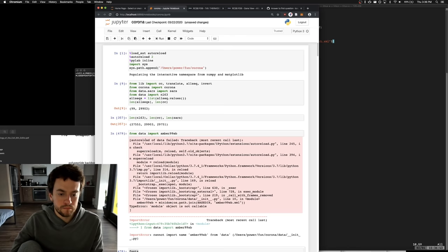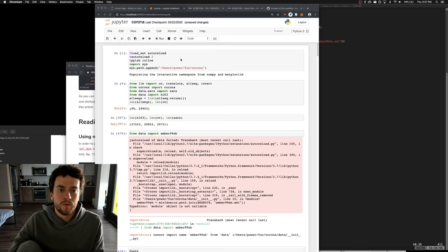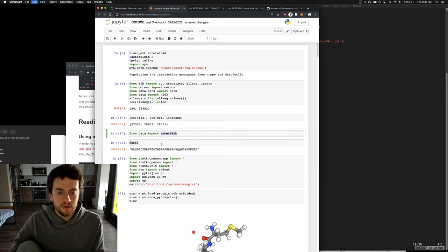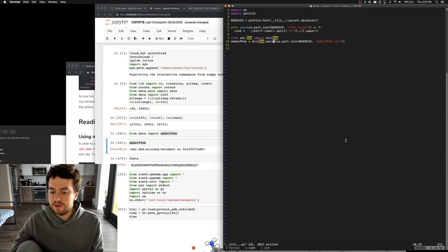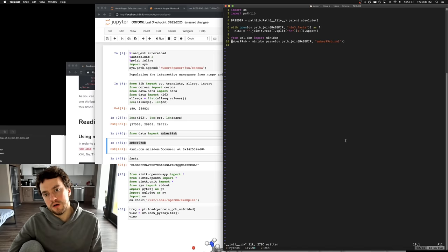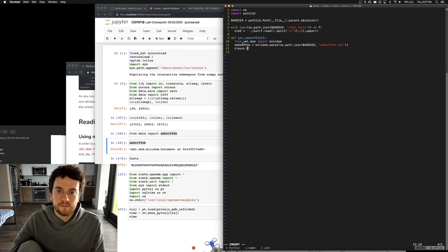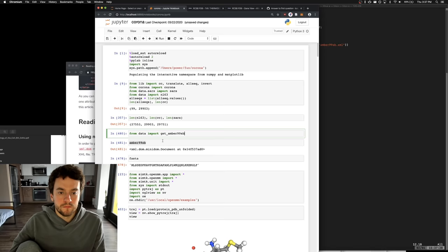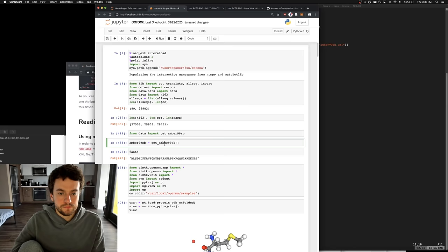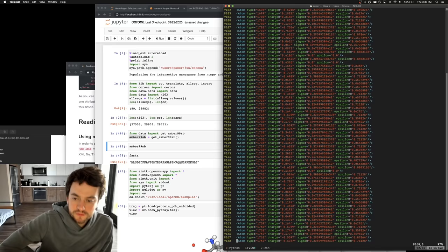Object is not callable. Oh, minidom.parse. Okay, cool. I was excited about our amber. There we go, beautiful. These are the atom types. Oh, they have masses. Oh, that's cool. Charges, atom types.